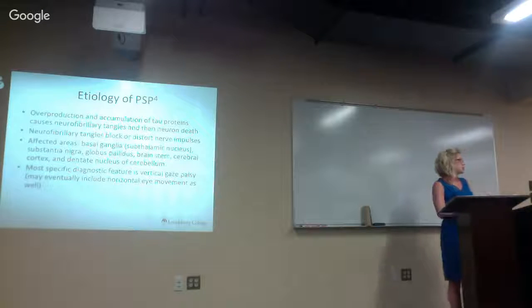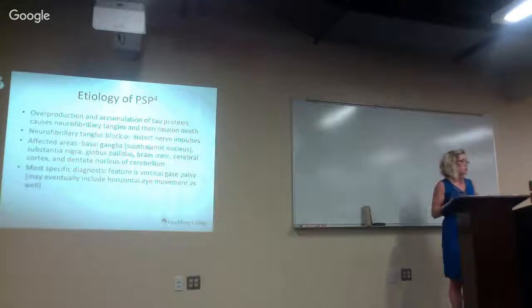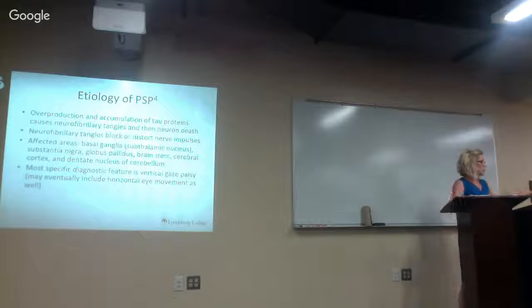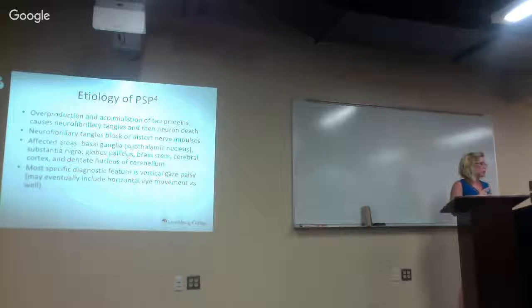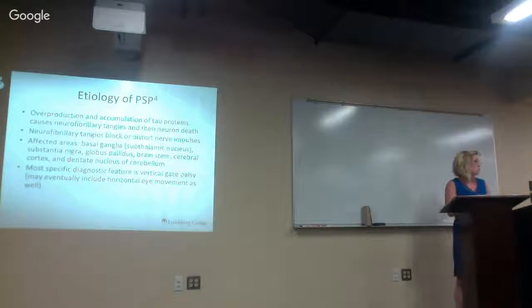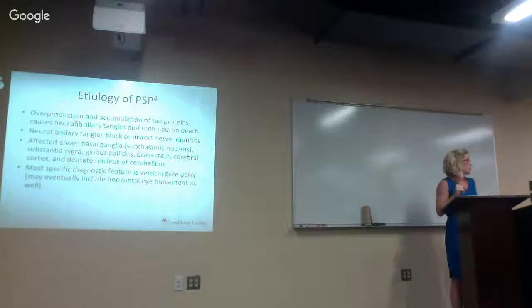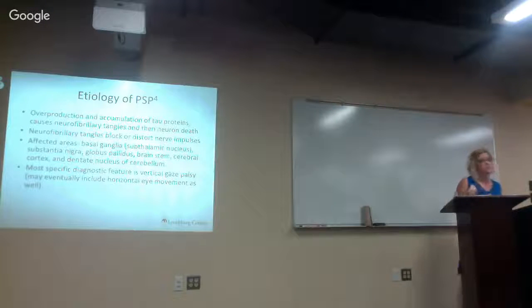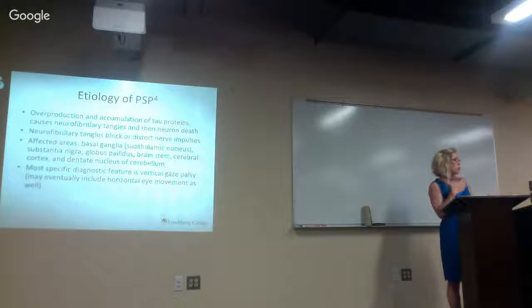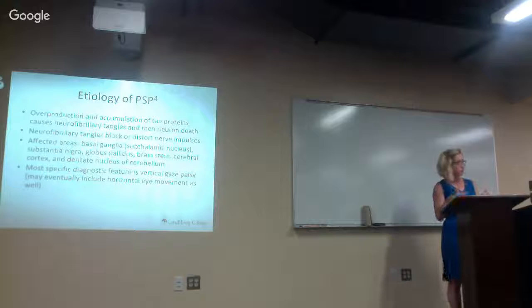So just where does this come from? An overproduction and accumulation of the tau proteins, and those cause the neurofibrillary tangles and then eventually neuron death. Those tangles block or distort the nerve impulses. And then of course, there are lots of affected areas in this disease that you see there. I wanted to point out 2 more things. First of all, the most specific diagnostic feature that I saw in a couple of things that I read was that vertical gaze palsy. And it may eventually include horizontal eye movements as well. And the normal progression of this disease is 5 to 7 years. So from the time of diagnosis, usually a person will live about 5 to 7 years.